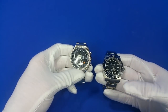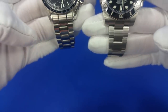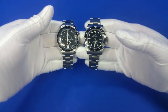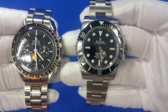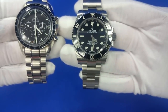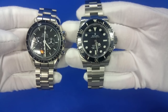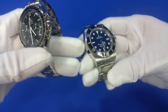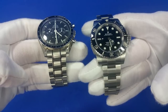Let me see if I can go over some more dimensions here. They do both have a 20 millimeter bracelet. And you'll hear from my other videos, I prefer 20 millimeter bracelets over larger bracelets. I have some watches that have 22 millimeter bracelets. Same with the Sumo. It's a 20 millimeter bracelet as well. And some people complain and say, oh, the Sumo is such a big watch, it should have a 22 millimeter bracelet. I disagree. I think that a 20 millimeter bracelet is much more comfortable.